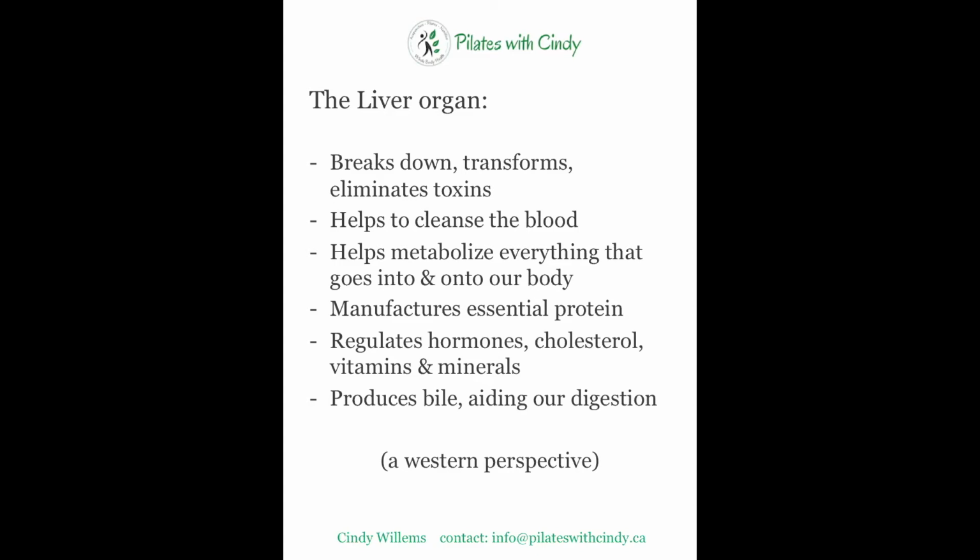We have toxins that are byproducts from our food. We have medication that has toxins that we need to get rid of. Environmentally, we're going to be exposed to toxins every day. Even normal physiological processes have a byproduct that the body has to get rid of, and the liver organ, one of its main jobs is to break all of this down and then to help eliminate it after.